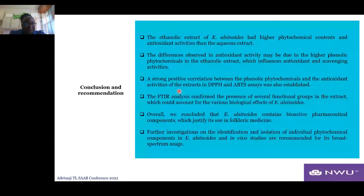From this study, I'm now on the conclusion and recommendation. The study has revealed that the ethanolic extract of Evolvulus alsinoides had higher phytochemical content and antioxidant activities than the aqueous extract. These differences observed in the antioxidant activity may be due to the higher phenolic phytochemicals in the ethanolic extract, which influence antioxidant and scavenging activities. It is well known that phenolic phytochemicals are the largest group of antioxidant secondary metabolites in plants.